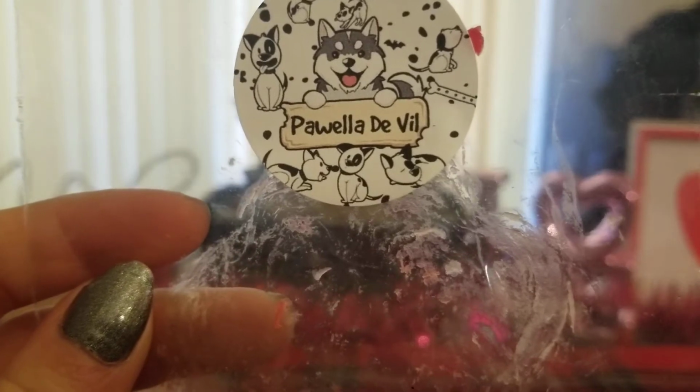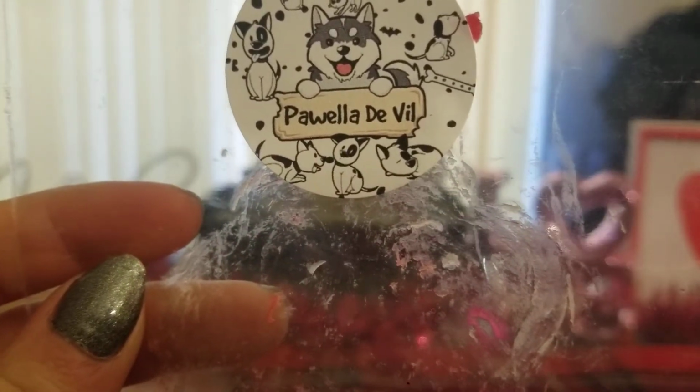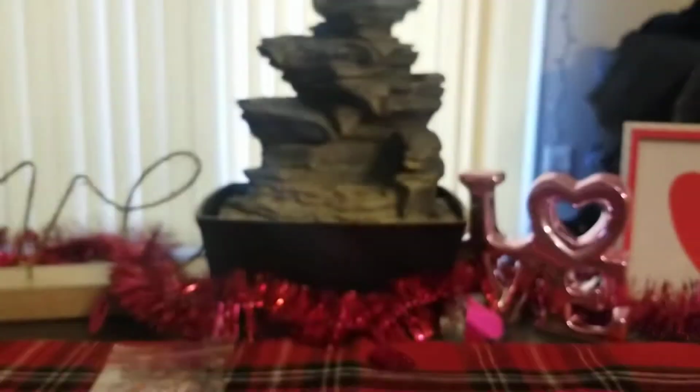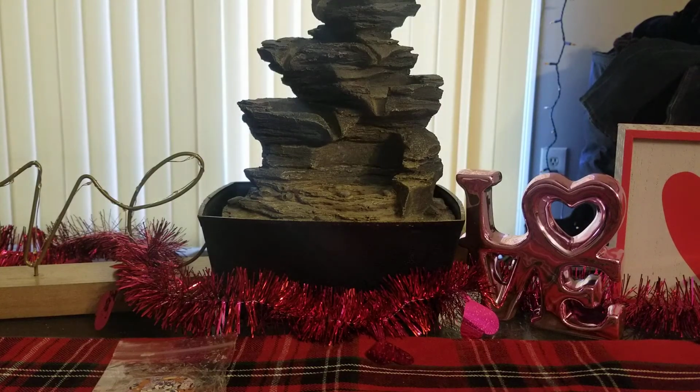Also from the Advent, I did Pa Ella Deville. This one is toasted coconut, hazelnut, caramel donuts, and red velvet cake. So this one was another super heavy bakery one. However, it really wasn't all that strong. I did like it. You mostly smelled the red velvet cake and the caramel donuts. Yeah, that's basically what it really smelled like.